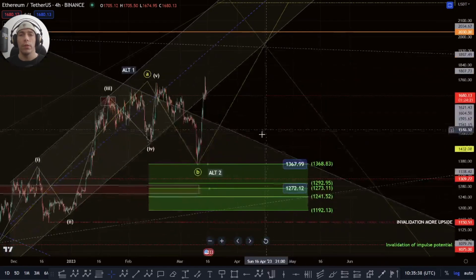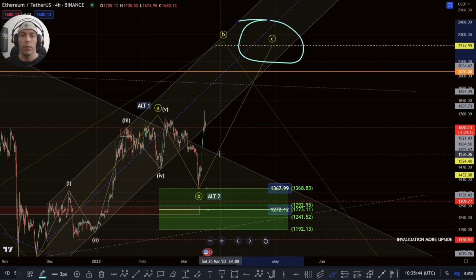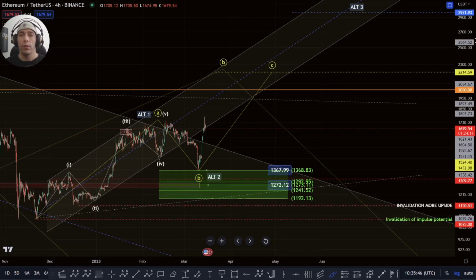Okay, so let's get into it. Primarily, what we're still looking for is further evidence that we are looking for this potential C wave to the upside. This does have the potential to become a bigger 5-wave structure, but it would have to move above this point here of this 2971 for more confidence within that structure.